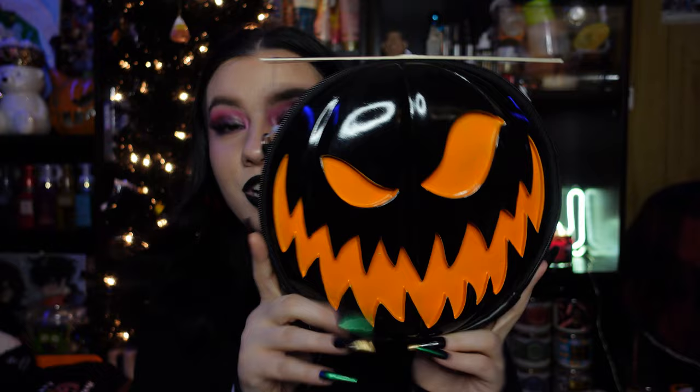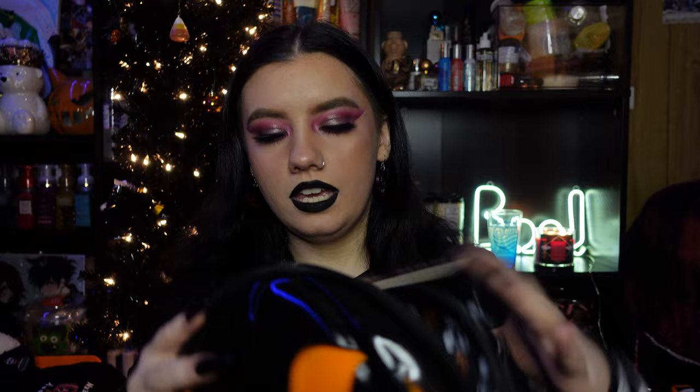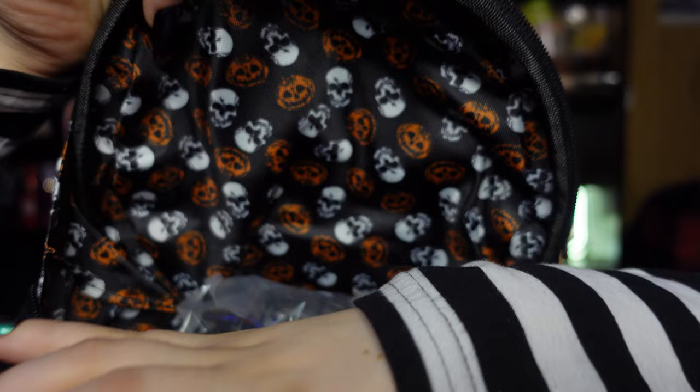And then I picked up this. Yo, this is so freaking cute. I love this thing so daggone much. It's a crossbody bag. It's literally just a black pumpkin and then the innards are orange. Nothing going on the back, but the straps are inside of the bag. And there's the inside. So freaking adorable, bro. I love this bag so much.